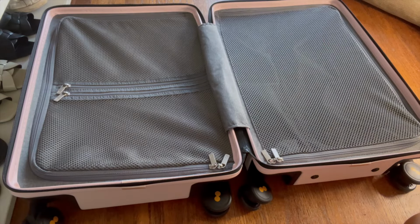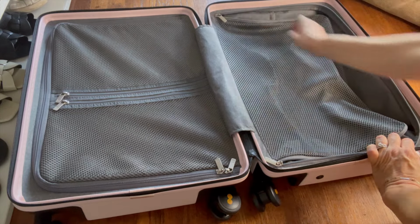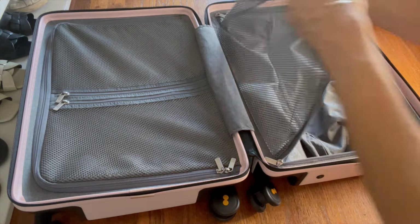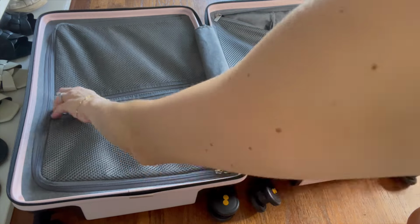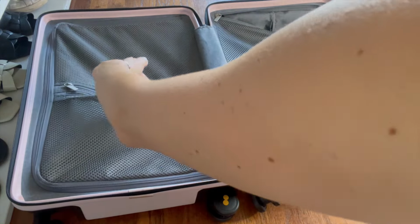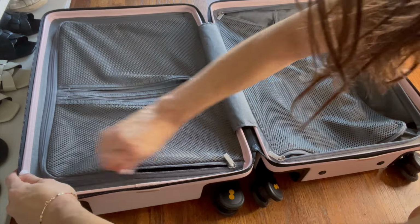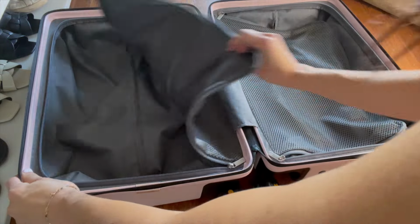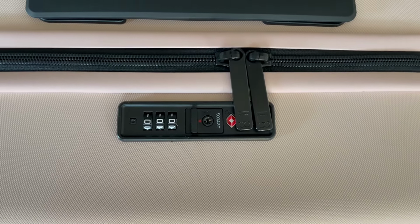And I also love that this suitcase has 2 large zippered compartments, and one is mesh so you can actually see what you've packed. And then on the other side, there's also 2 smaller zipper pockets, which I think for this size of a bag, to be able to have that extra place to organize in those zipper pockets is great. And if you are flying, this has a TSA approved lock on it as well. So I'm definitely going to be using this suitcase the next time I'm traveling by plane.